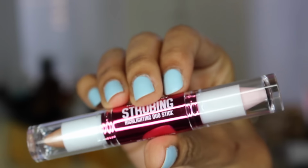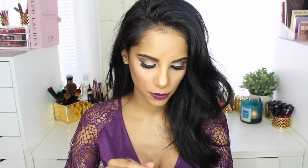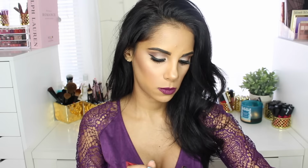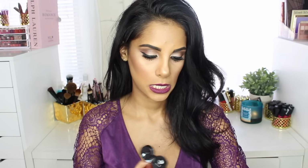Then we have an Illuminate and Strobing stick. I don't know how I feel about these highlighting sticks. I prefer powder. But they're really pretty. We also have another primer. This one is the Sheer Envy Primer Lift and Firm, which is supposed to be good to moisturize, brighten, and tighten the face. Wow, nice. Oh, wow, okay.